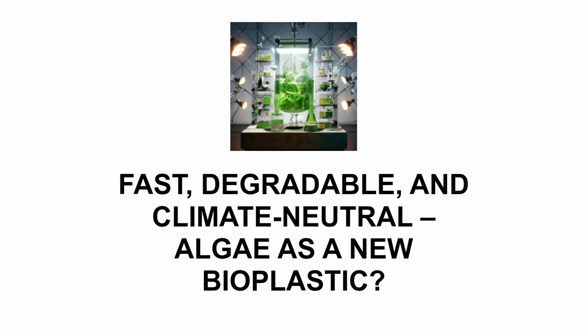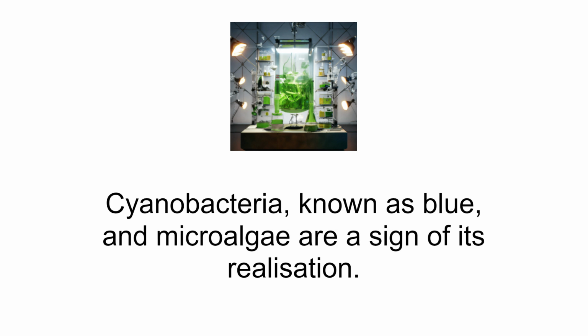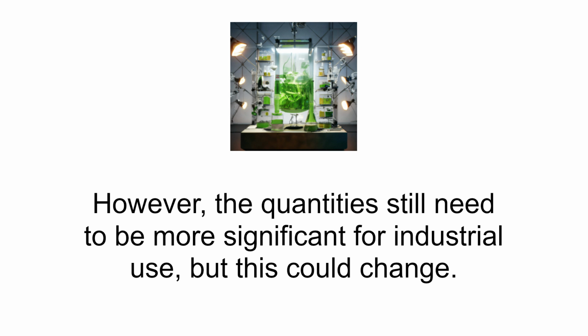Fast, degradable, and climate neutral. Algae as a new bioplastic? Many startups are researching one vision, using carbon dioxide from the air as a resource. Cyanobacteria, known as blue-green algae, and microalgae are a sign of its realization. However, the quantities still need to be more significant for industrial use, but this could change.